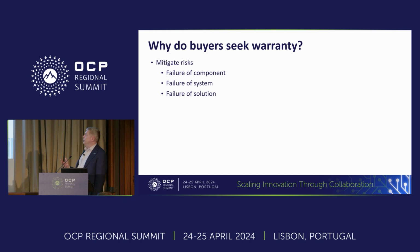So we might talk a little bit about why people seek warranty. Warranty has developed over time because people want to mitigate risk. It's not that they believe the product they're buying will fail. It's that they want to understand that if it does fail, without legal recourse or lawsuits or things like that, there is an immediate action and a contingent action that will happen upon purchasing this product.